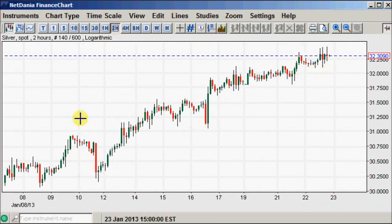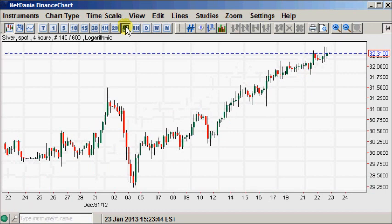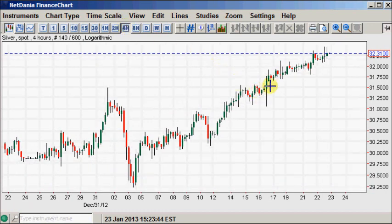I think, again, this is the same situation. When you make a lot of higher highs and higher lows, I would really need to see this thing break down below 31 for me to consider that I could put this in a bear trend on the short term.